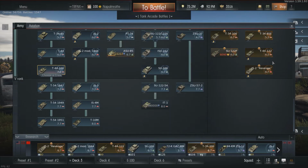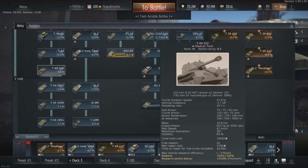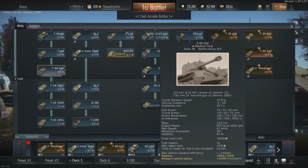So the next tank is the T-44-122, and compared to the T-34-100, it is not that good of a tank, but it is way better than any other premium medium tank you will find in any other nation, and every other nation would love to have such a tank. It simply features the biggest gun caliber-wise on any medium tank, as far as I know.